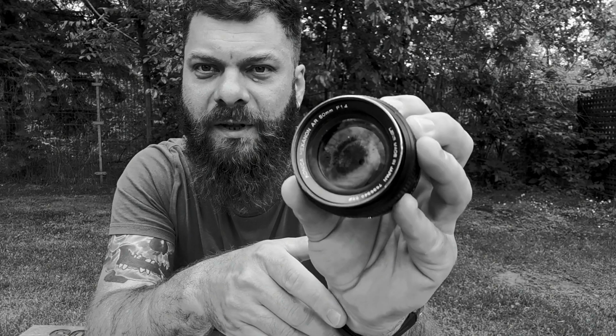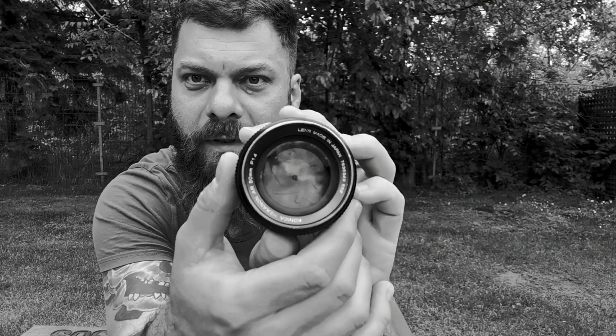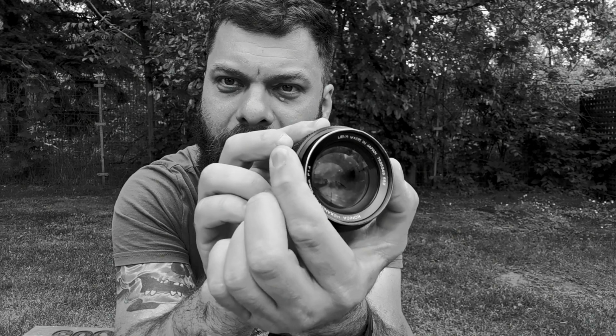It features a double Gauss lens design very similar to the Yashinon DX 50 millimeter 1.7 and the Super Takumar 50 millimeter 1.4. It features 7 optical elements in 5 groups. It has 6 rounded aperture blades which curve on the inside. I don't know if, yeah, you can see now. See how they are pointed and curved towards the, well, really the front of the lens.